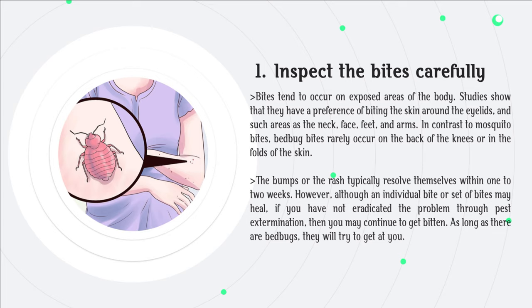The bumps or the rash typically resolve themselves within 1 to 2 weeks. However, although an individual bite or set of bites may heal, if you have not eradicated the problem through pest extermination, then you may continue to get bitten. As long as there are bed bugs, they will try to get at you.